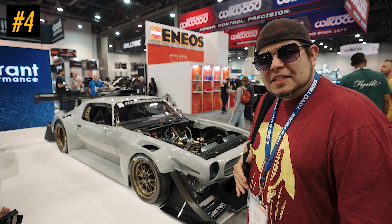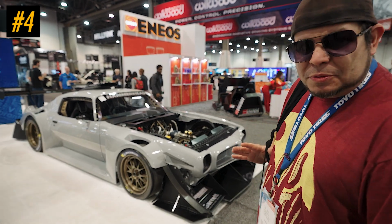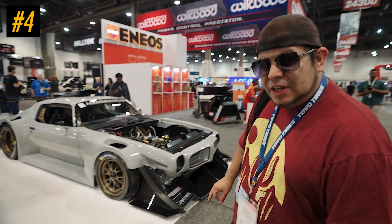Also at the Vibrant Performance booth, we have this custom race Trans Am father-son build. I think it took about 4 years to make. This has to be my favorite build of the entire show of SEMA. No expense was spared on this build. Everything's custom fabbed, from the gusset roll cage interior, the custom suspension, the center lock wheels.